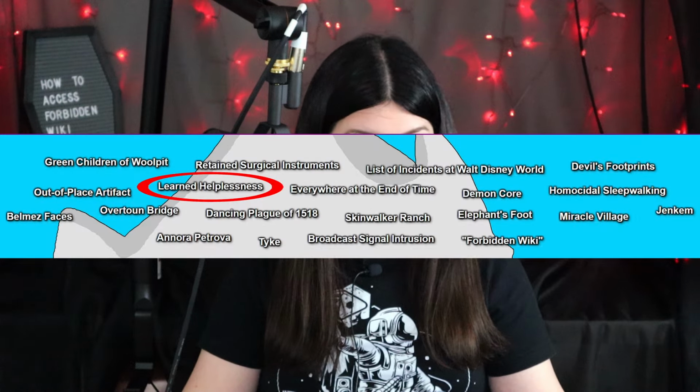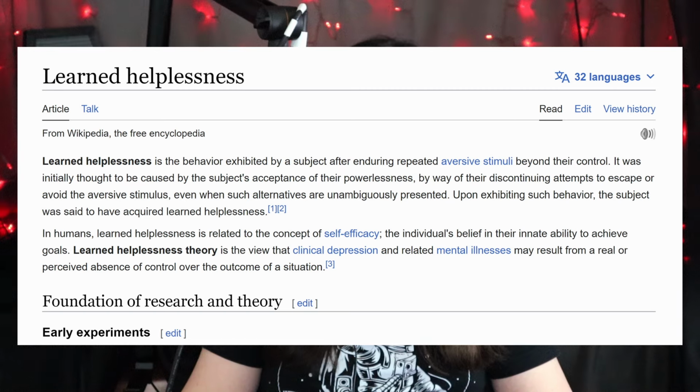Learned helplessness is next. This one is just very sad. This is the behavior that a subject of repeated aversive stimuli that is out of their control will display. The reason this wiki page is so disturbing and weird and sad is because it largely focuses on an experiment that was done in the 1960s on dogs that we would hopefully not do today.